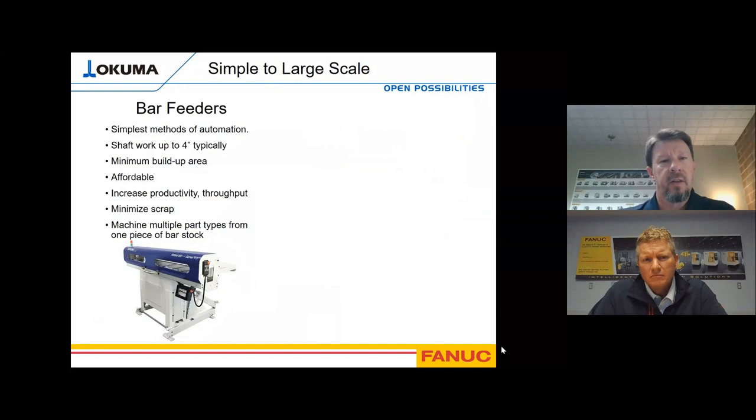But then there's the supplier type automation. One of the easiest ones that a lot of people don't even think about from an automation standpoint is bar feeders. That's the entryway, your gateway to automation for a lot of machine shops. Bar feeders have been around for a long time, and the question I would have is, are we using them as efficiently as we can? Are we maximizing the diameter of the spindle and the bar capability to get the widest range of parts out of one common material platform?